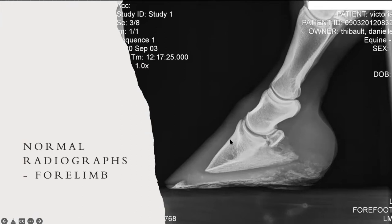This P3 looks pretty good. And our sole depth is not too bad. The toe's a little long, and obviously the heels need to be brought back. But overall, this radiograph is pretty aesthetically pleasing for me to look at. And I'm not seeing too much evidence of any arthritis.